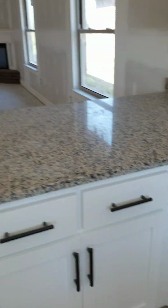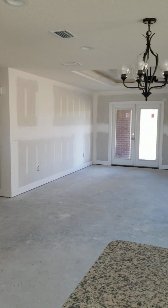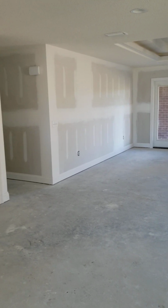So easy to see. You'll have your bar sitting here at the end in your kitchen. House is still under construction, so please forgive no paint or flooring in yet.